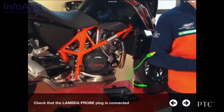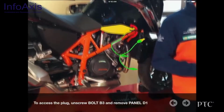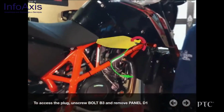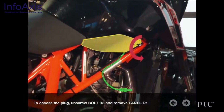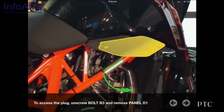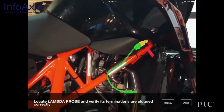Right. Simon can clearly see that the probe's connection is up behind this panel. Now he needs to know how to get behind it and check the connection. The app shows him how to remove the panel. With the panel off, Simon is able to access the probe and check the connection.